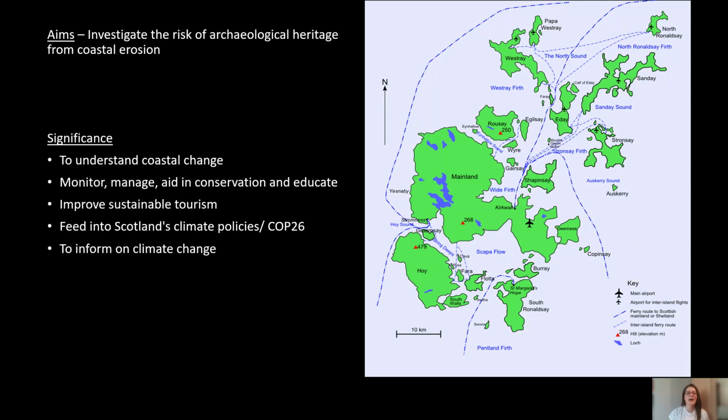The aims of the project are to investigate the risk to archaeological heritage from coastal erosion in Orkney. And the significance of this is to understand coastal change. We can use 3D digital documentation, which I'll talk about later in the presentation, for monitoring, management, aiding in conservation and education of vulnerable archaeological sites which are situated on the coast.